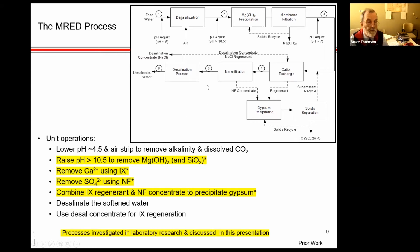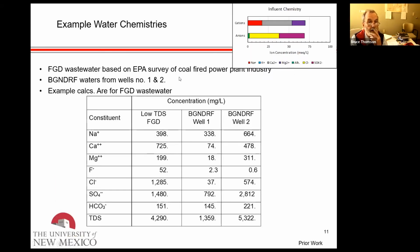So I'm going to go through this in a sequence. I'm going to use cation and anion balance, and that's that bar chart up in the upper right-hand corner. Most of this discussion is focused on this water from the flue gas desulfurization process, but I've done the same thing for the waters at Biggendorf at well 1 and well 2, and I've done it for well 3. But let's look at this bar graph up there.